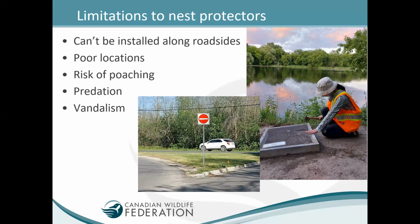This is another example of a poor nesting location. This is also from last summer. A snapper had laid her eggs in this triangular median. There were roads on all three sides of the median. So even if we had put a nest protector on top and the eggs hatched out, no matter which way they went, they would have to cross a fairly busy road. So it just didn't seem like a good place to install a nest protector. Instead, for those kinds of nests, we actually collect the eggs and we incubate them at our facility.